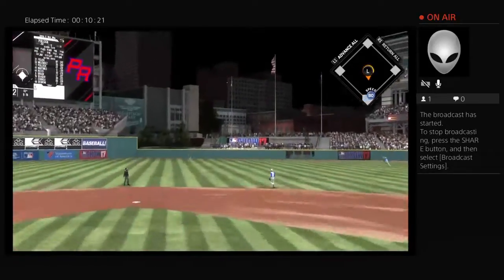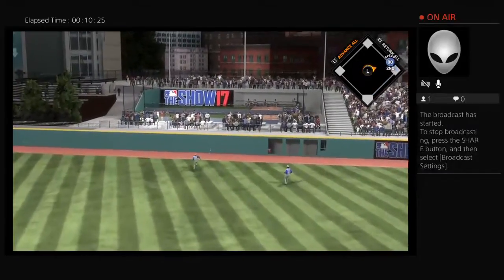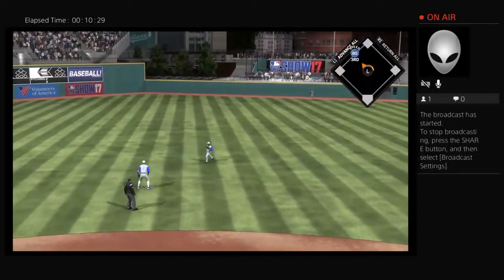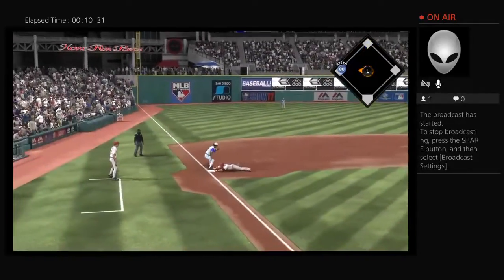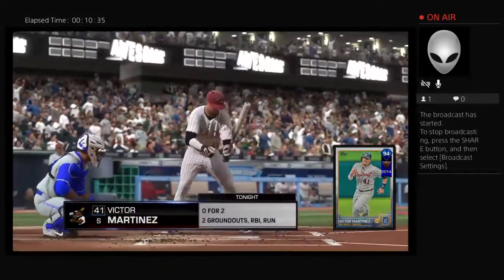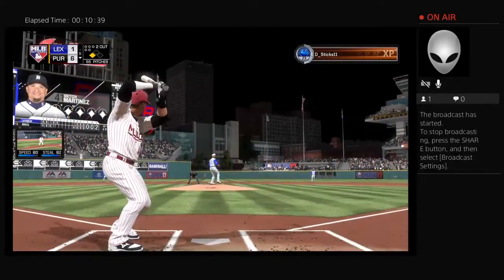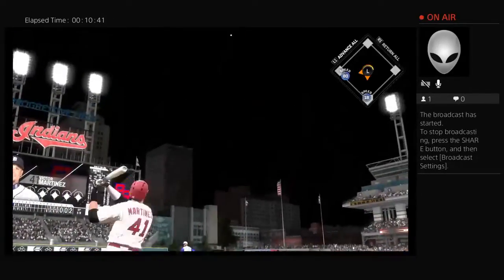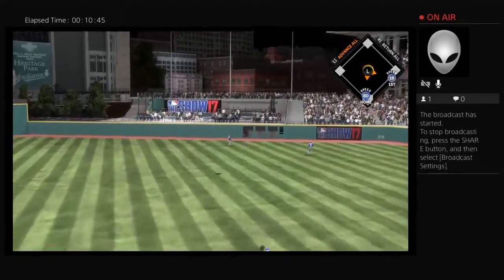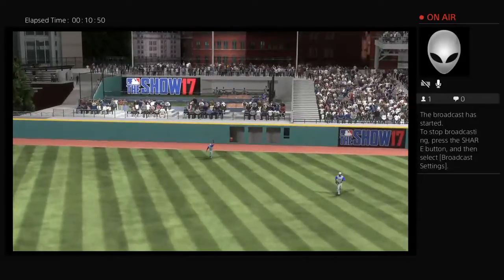Lined hard toward right center. And that's in for his second hit of the afternoon. Around second now and headed for third. The relay throw. Throw won't get him. Here's the switch hitting Victor Martinez. 0 for 2 with a run batted in for him thus far. Now here's a swing and a ball hit well out there toward right center. Turner is there and he puts this one away for.